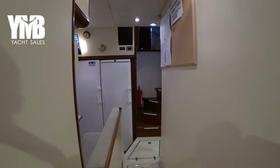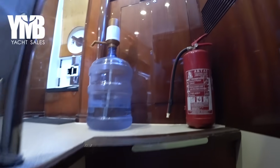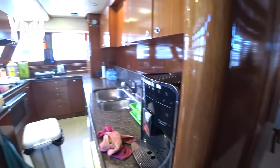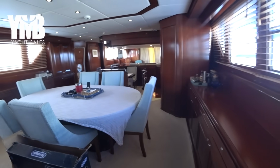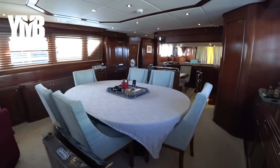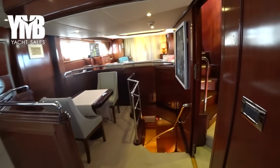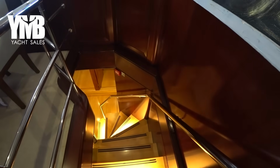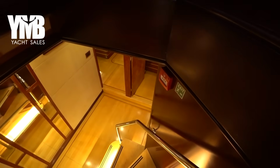Okay, we are making our way back, and from here we will go back to the main deck, moving astern. Last look at the galley from here. Dining area, and we will move forward and go down to the lower deck where the guest cabins are located. It's a very well kept area, as is most or all of the rest of the boat.